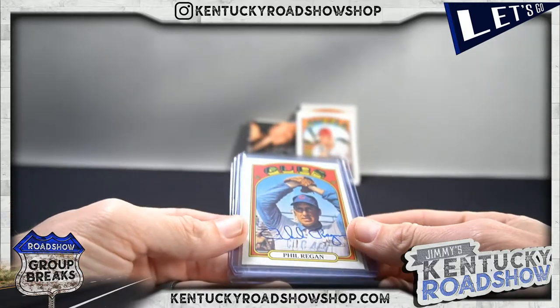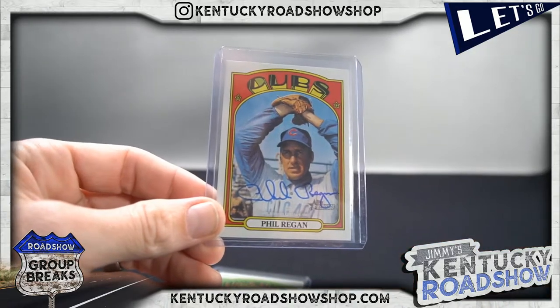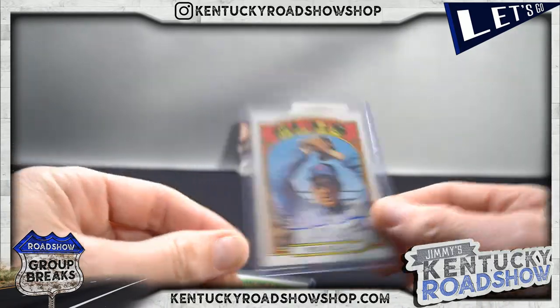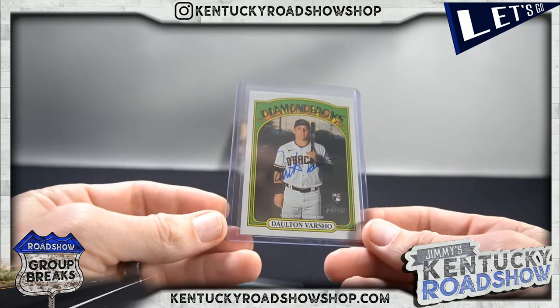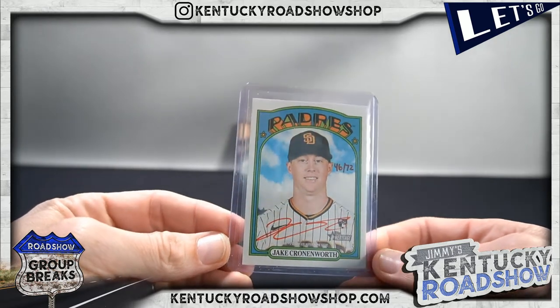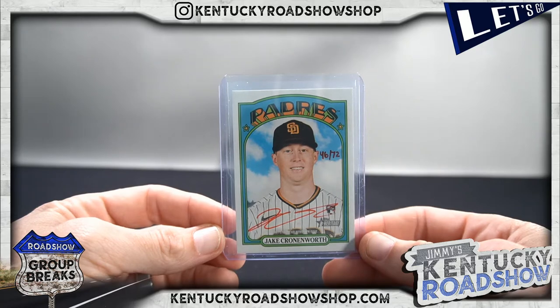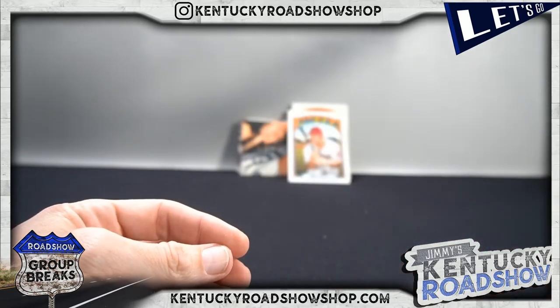Your autographs: Phil Regan, Dalton Varsho, and Jake Cronenworth to 72 red ink. Yeah, needs to work on his action. And that's it. That is it.